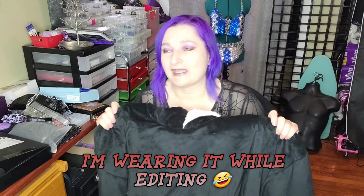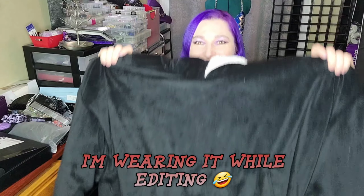Okay, I'm starting with this thing. It's ready to be washed again because I wash all of my Goodwill stuff as soon as I get home. But this one's ready to be washed again because I have been living in this thing for, I think I got it last week, for a week.